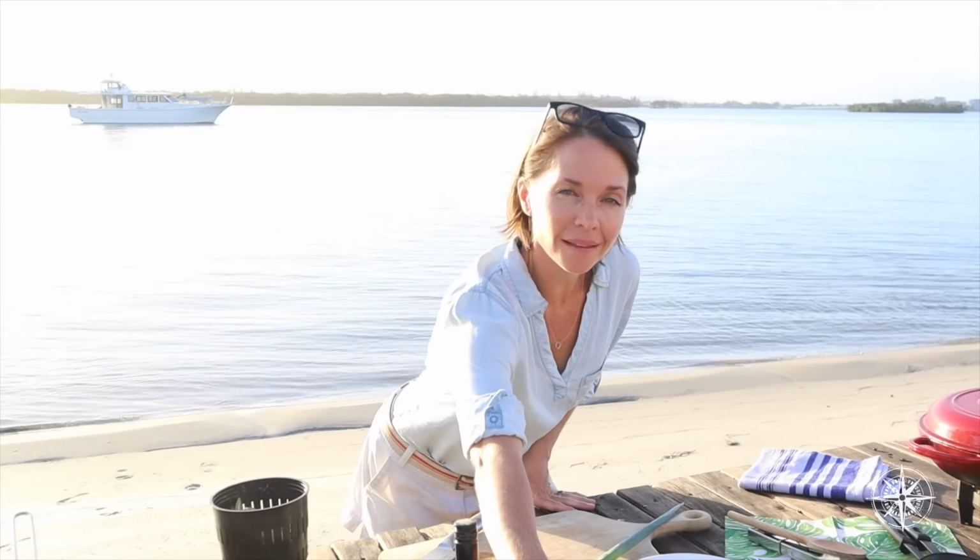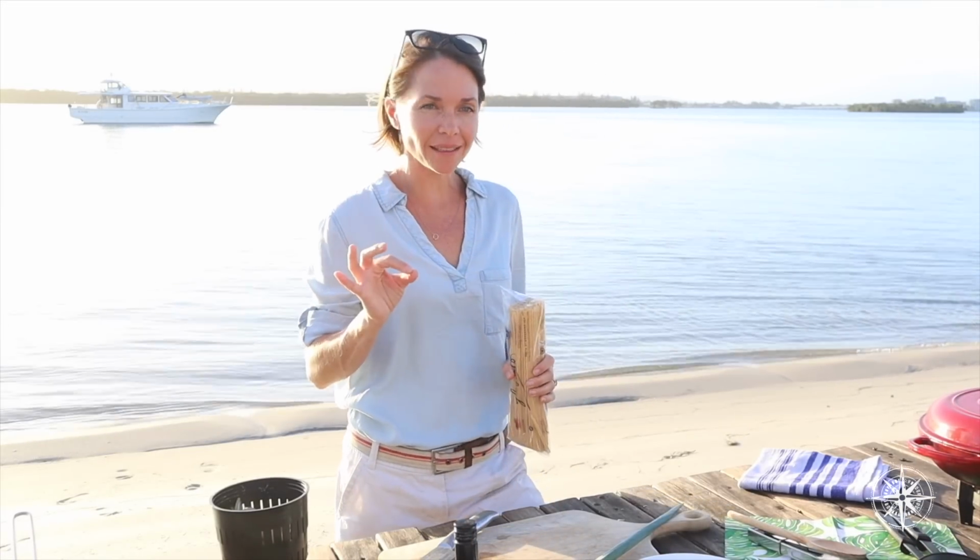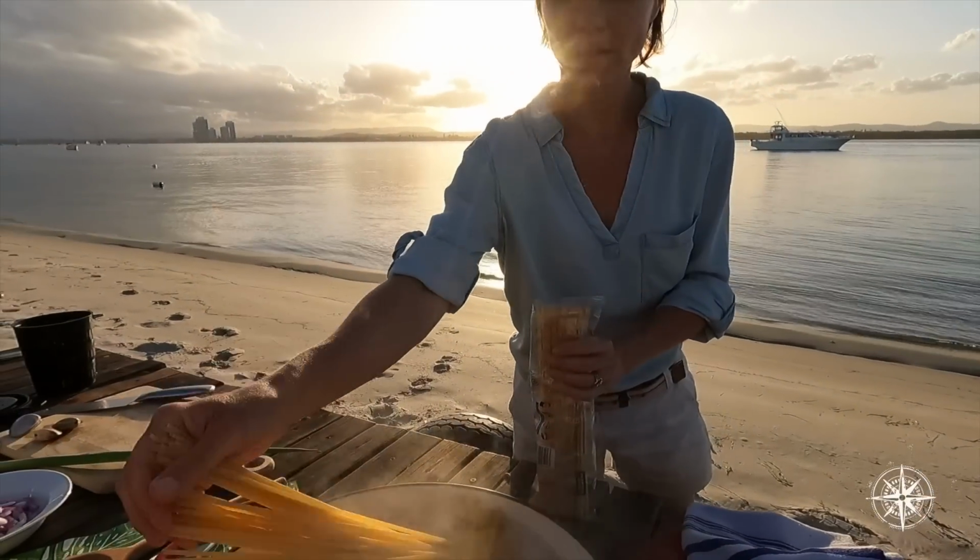Okay, first step is to get our pasta on. It will take about 11 minutes to al dente. Let's get that in the pan.